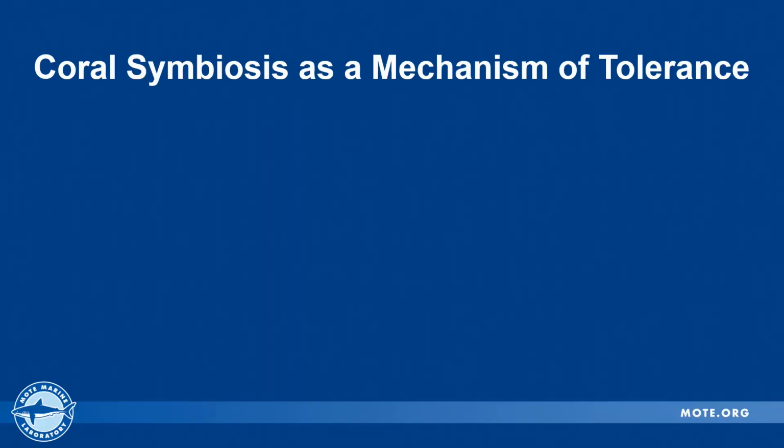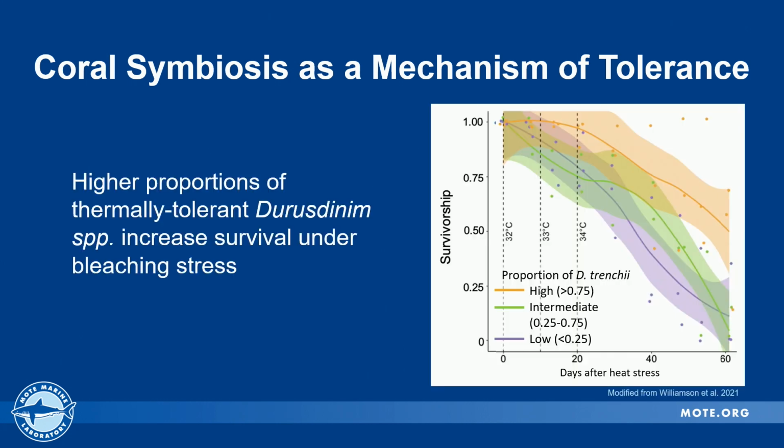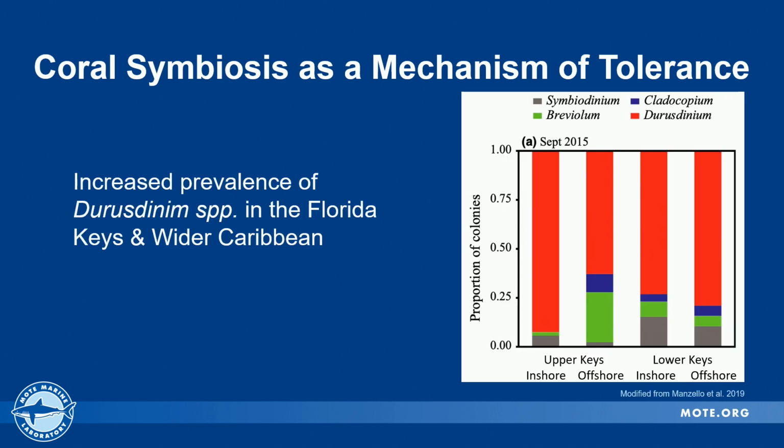Under temperature stress, a dynamic association, which is one where a coral can modulate the identity or the abundance of that symbiont, can contribute to a coral's survival. Much research has found that increased proportions of the genus Durusdinium within corals can increase a coral's survivorship under chronic bleaching stress. Moreover, the prevalence of Durusdinium species within Caribbean coral taxa has been increasing in recent years. This is likely a result of rising ocean temperatures driving environmental selection of this genus in the region, and suggests that its dominance in many coral species is a mechanism of coral bleaching tolerance.